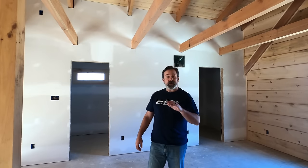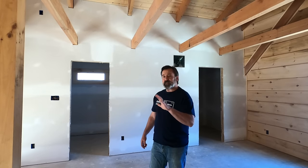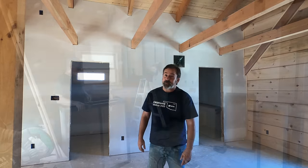Of course, before we could paint those walls down there, we had to get all the drywall mudded and sanded. Sanding all this drywall was not an easy task. I did that myself. Of course, the drywall guys did the basic mudding and initial sanding, but sanding it off for a finish before the primer and paint, not an easy job.